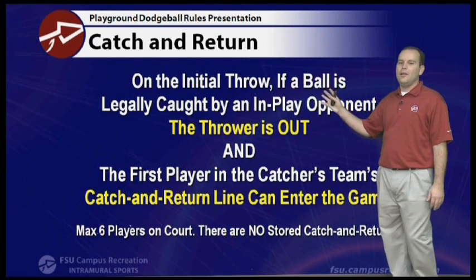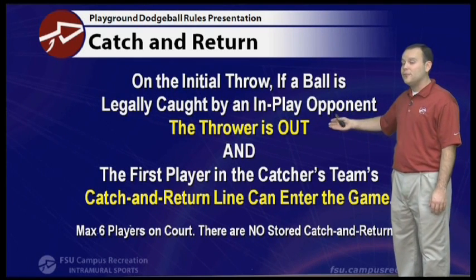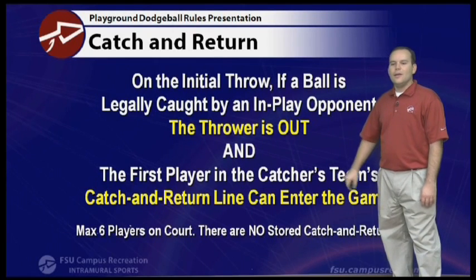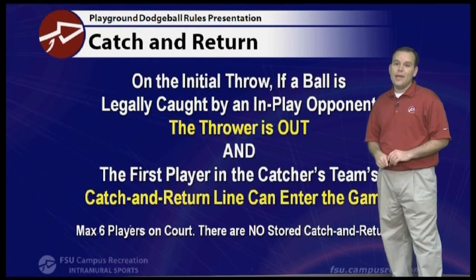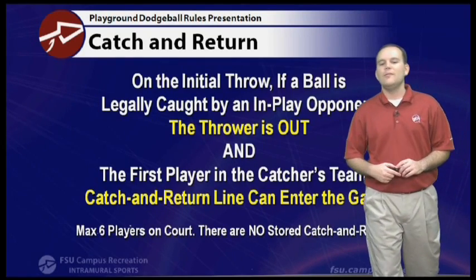After the initial throw, if a ball is caught by someone on the opposing team, the thrower is out. Even after deflections, the thrower is out, as we've talked about in the new catch-save rule. And the first person in that team's catch and return line can come back in. So if you catch a ball, a teammate may come back in if they've already been eliminated.